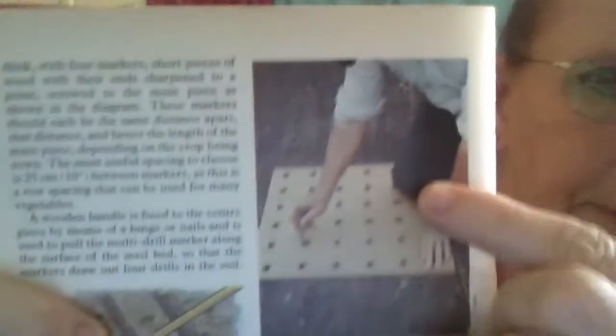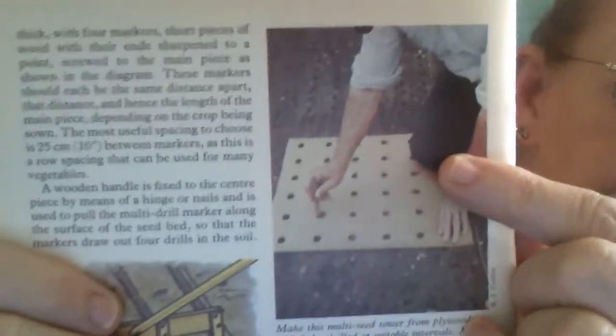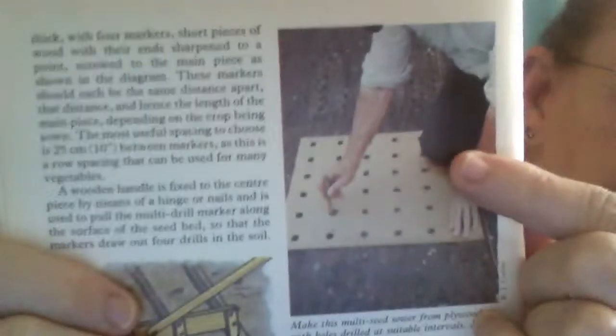So we're up here now. He's a left-hander. I spot that instantly.